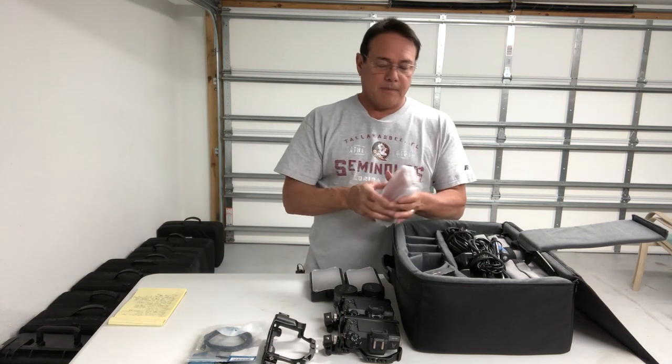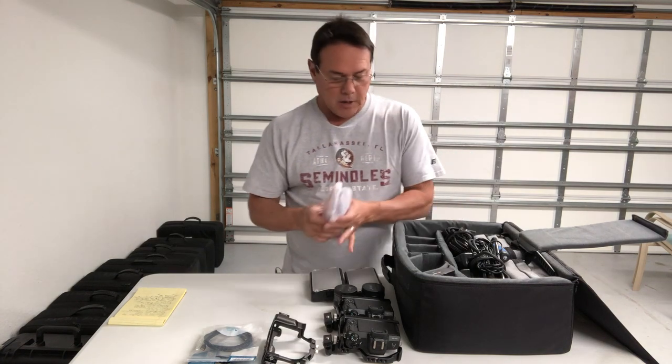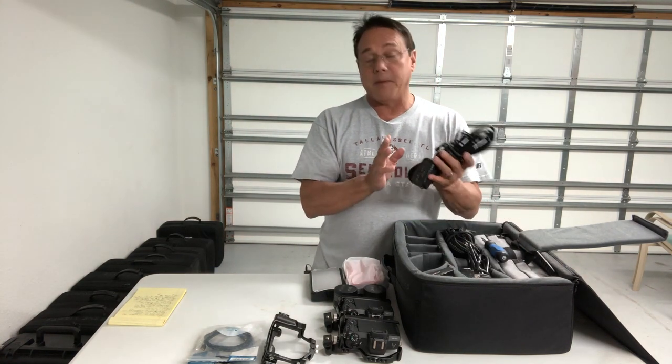They come with, again, different filter plates. So you've got multiple colors you can use with it. With that, you have to have a charging cord. So I've got the power.